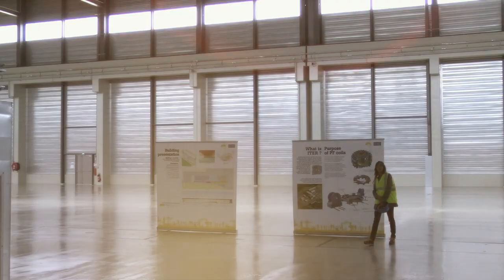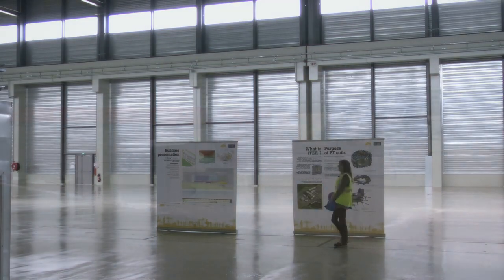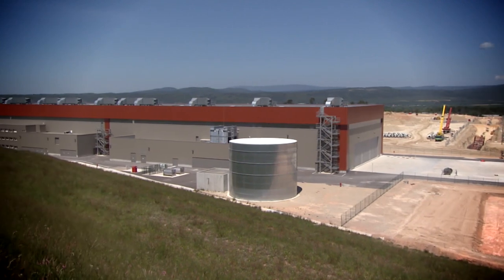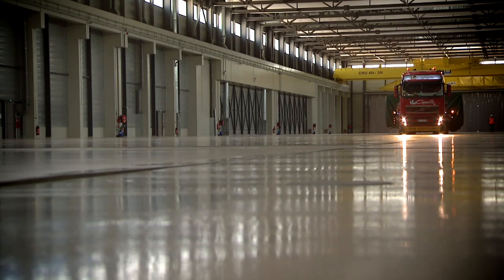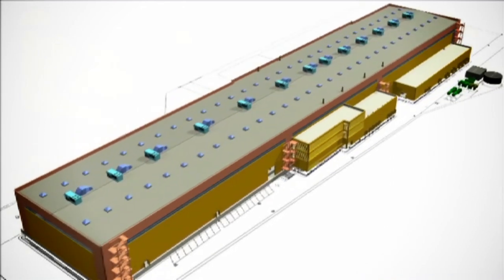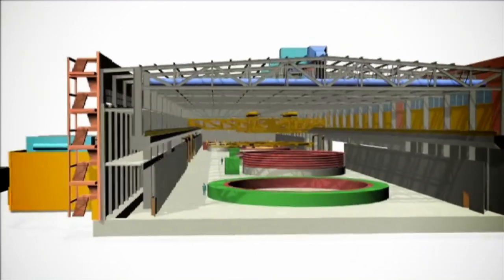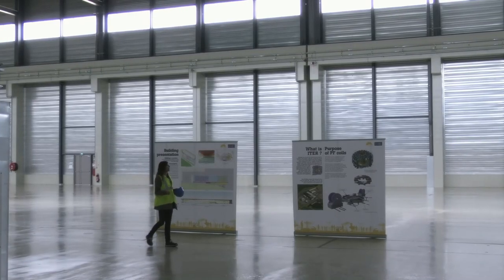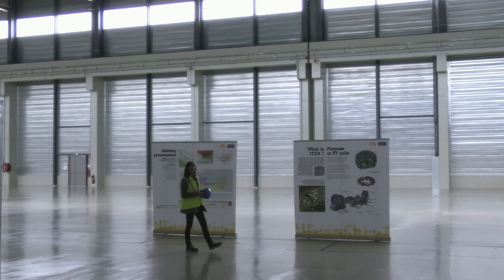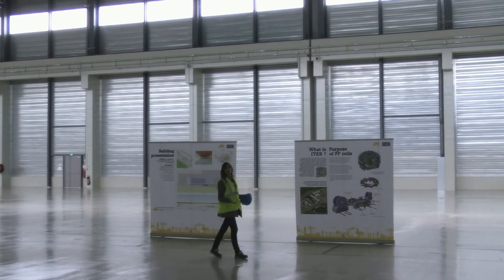So this is it. We are in the poloidal field coil magnets. This installation is the biggest of the ITER facility. This building is 252 meters long for 12,000 square meters. This is where four of the six poloidal field coil magnets are going to be manufactured. Those components are the only components that are going to be manufactured here in Saint-Paul-de-Durance.